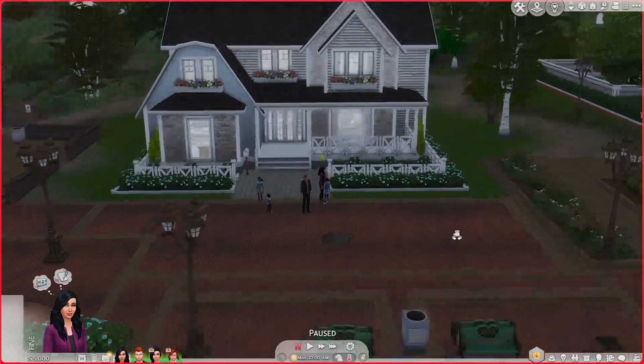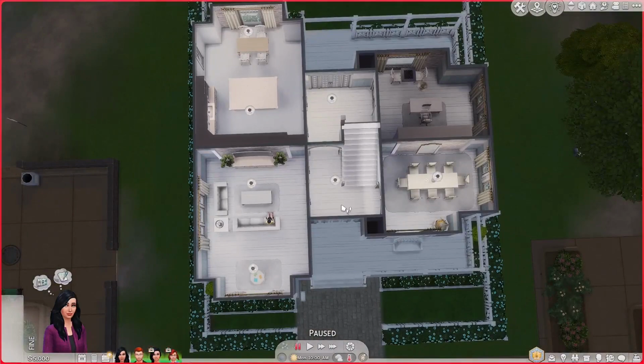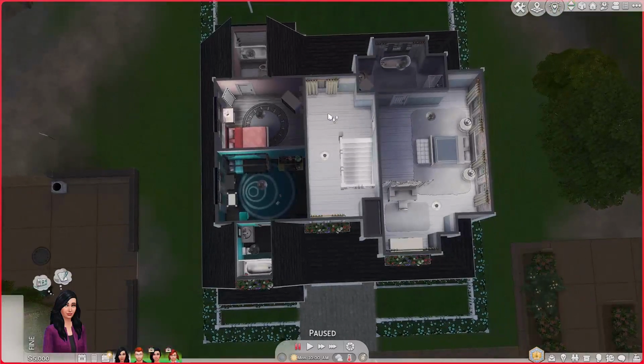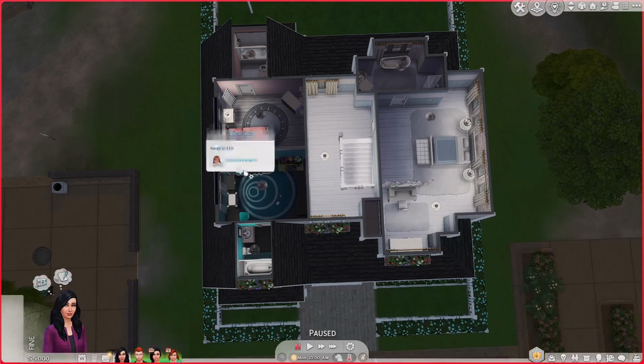This is the Strickland's house. This is the front, and this is the back. And this is the first floor. You have the main entryway and an extra hallway. To the right, you have a dining room and an office. And then over here, you have the living room and the kitchen. And well, that's the formal dining room, but this is the regular family dining area. Anyway, on the second floor, you have the bedrooms. You have Eugene and Tabitha's room, their bathroom. And then you have Ellis's room and Taryn's room.